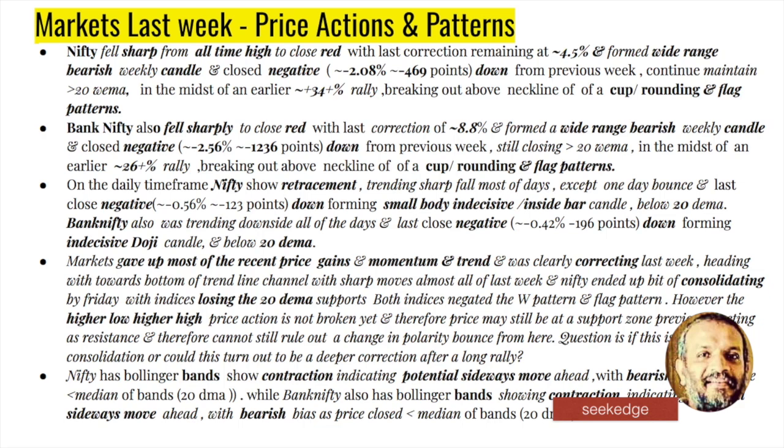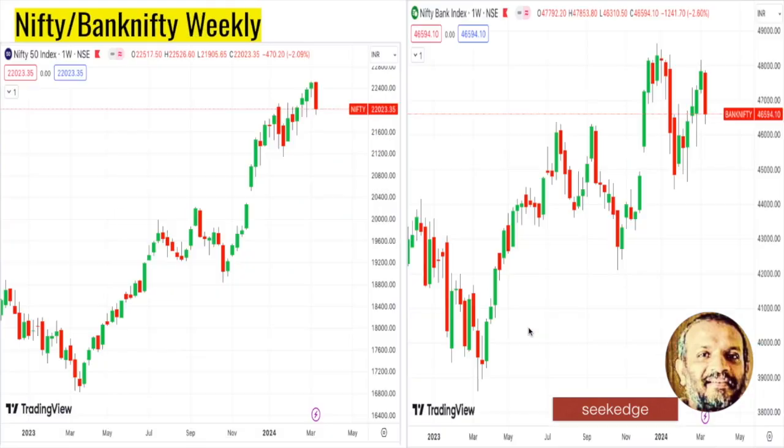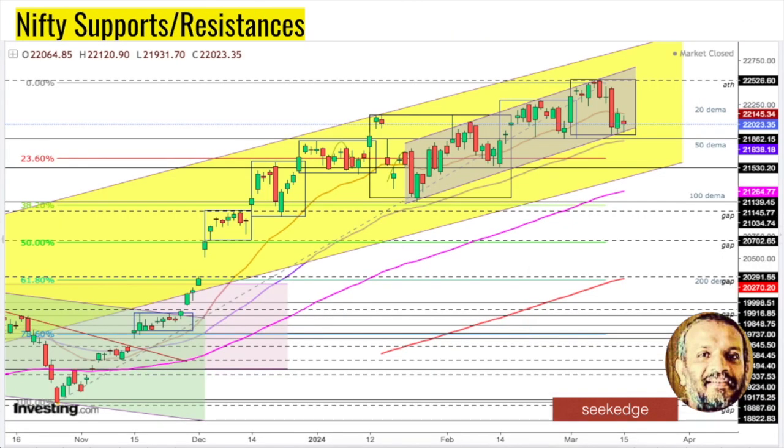So the question in front is, is this a consolidation before the next leg, or is it going to be a deeper correction? Could it turn out to be a deeper correction? Right, that's a question, a $1 million question. And all the indicators we have seen indicate sideways. So let's move ahead and see the support resistance levels.